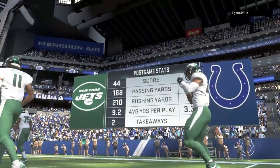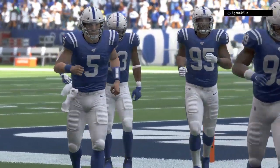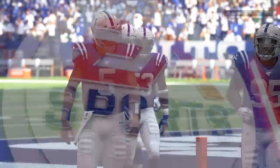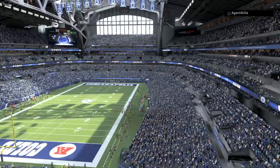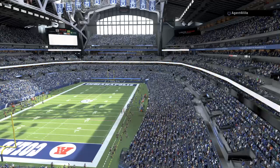So for the Jets, they pick up their 2nd win now on the year. And they will head back home next week. Meanwhile, for the Colts, they'll sink now to 0-4. And they'll get a chance to redeem themselves at home next week.